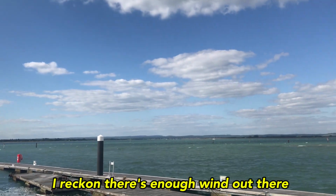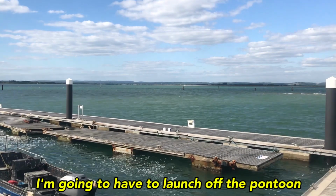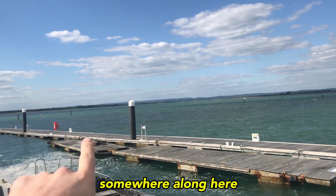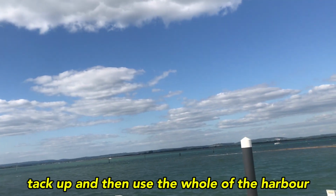I reckon there's enough wind out there. It's just going to be a question of launching. Yeah, I have to launch off a pontoon somewhere along here, sack up, and then use the whole of the harbour.